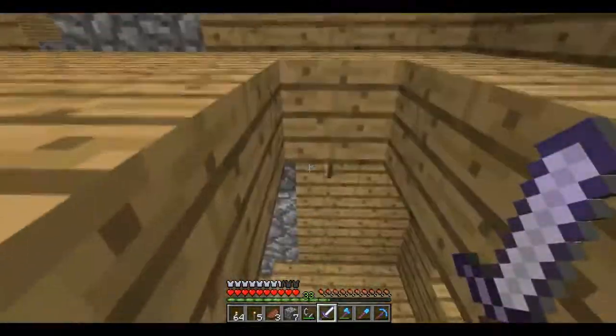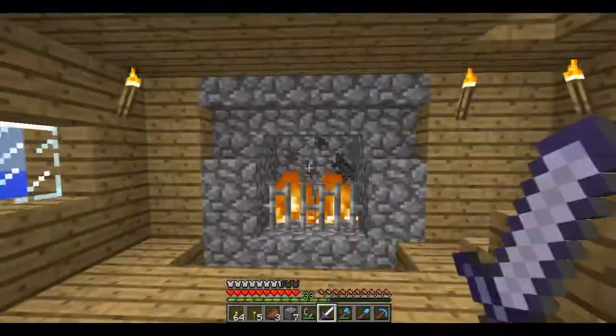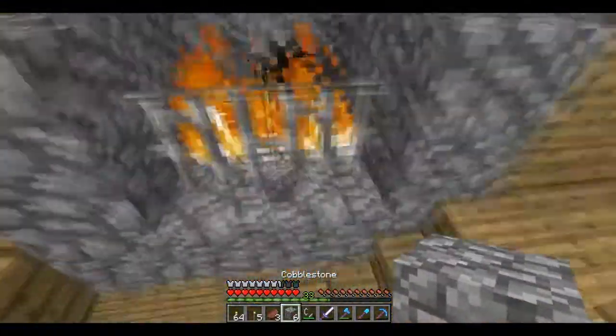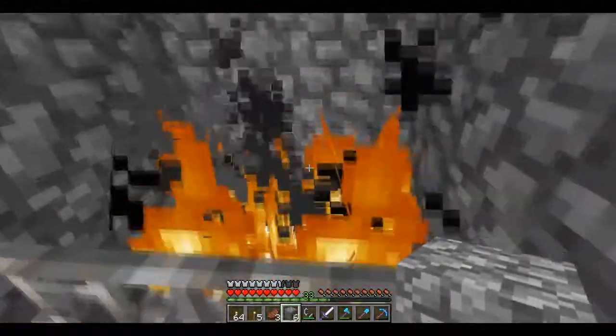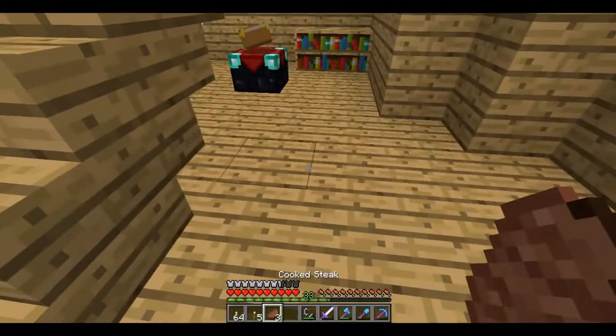Okay, so we have our little... this brings a lot of light into the room, I think. I like having a fireplace. It's cool. It's good for burning stuff. Careful not to... I was about to throw this in, but yeah. Realised. Oh, crap!